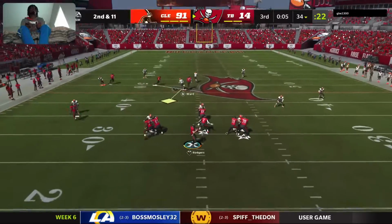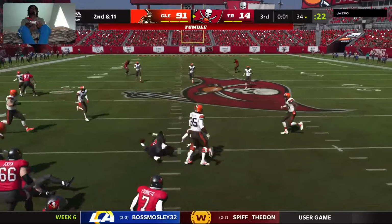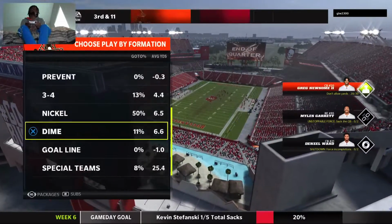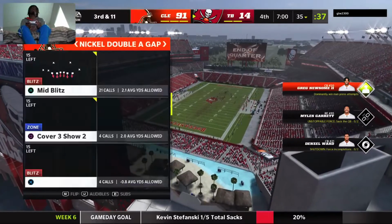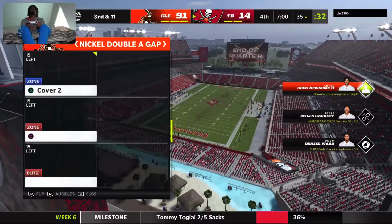Rodgers going to throw. And hit behind the line. He lost the football. It's loose. So they'll get a little extra time to come up with his 3rd down play as we played 3 quarters. You are watching the NFL on EA Sports.